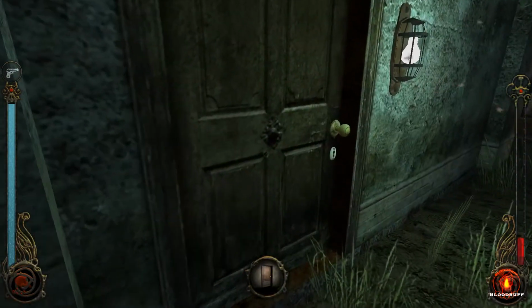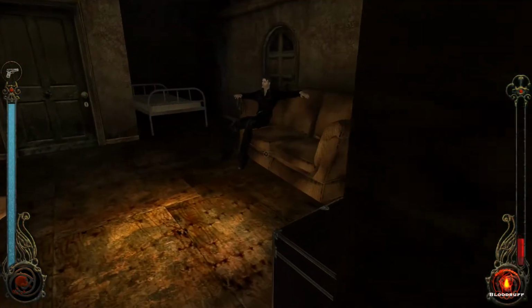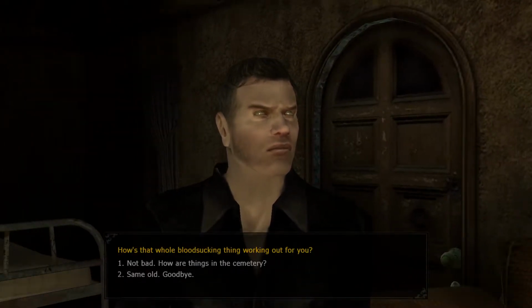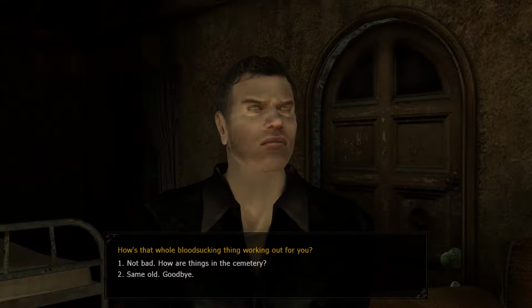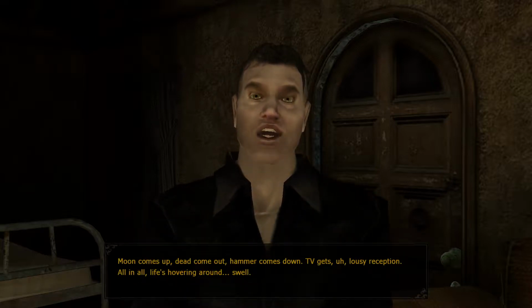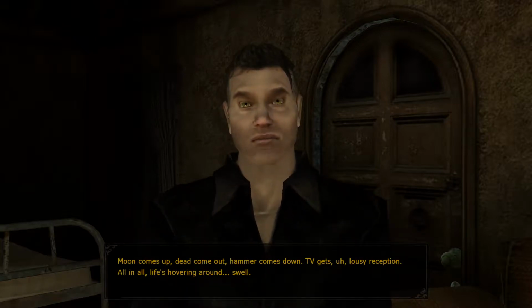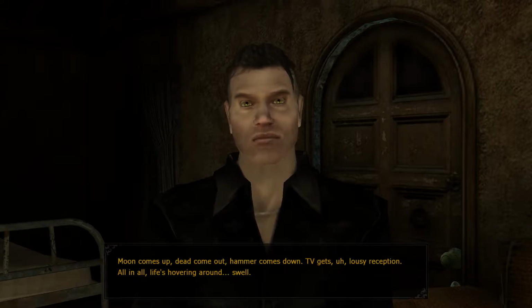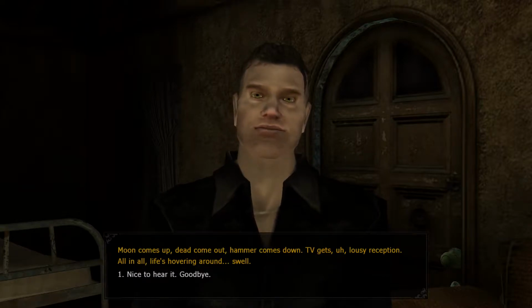Is this room still locked? Hey, Romero, you're back. How's that whole blood-sucking thing working out for you? Not bad. How are things in the cemetery? Moon comes up, dead come out, hammer comes down. TV gets lousy reception. All in all, life's having a round swell. All right. Nice to hear it. Goodbye.